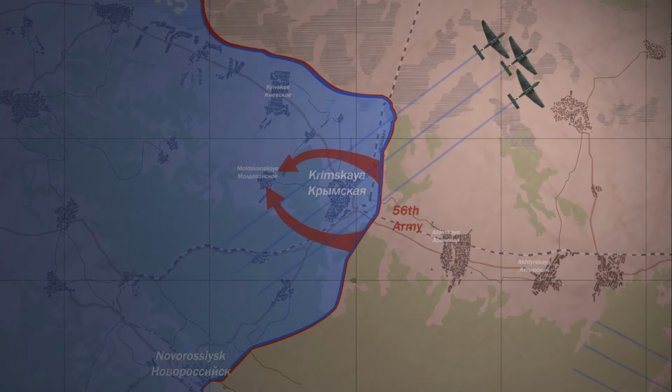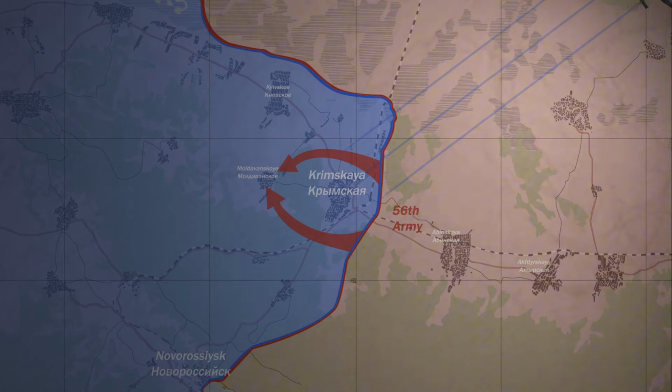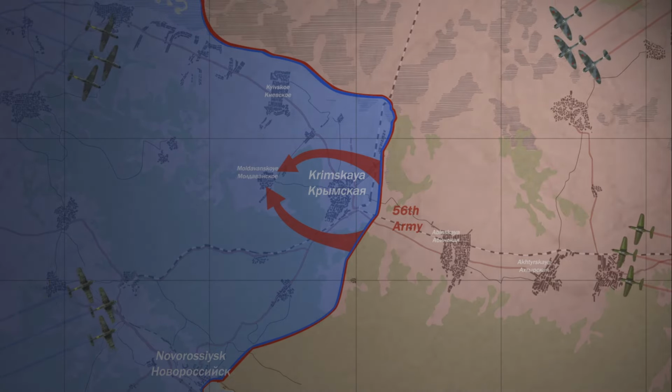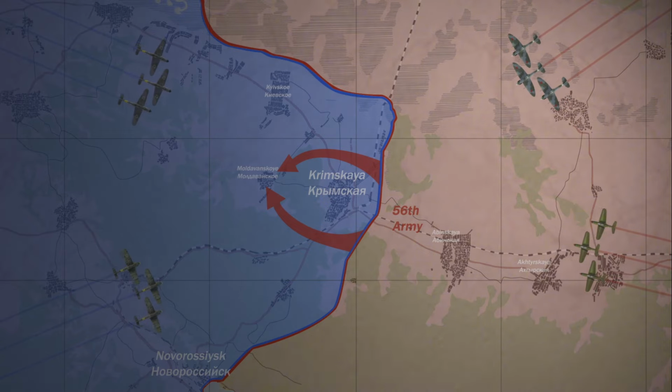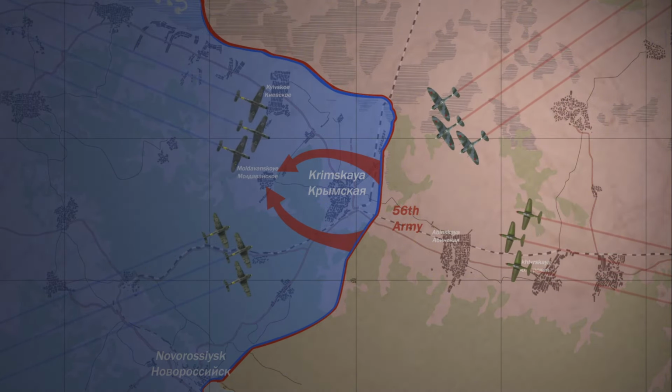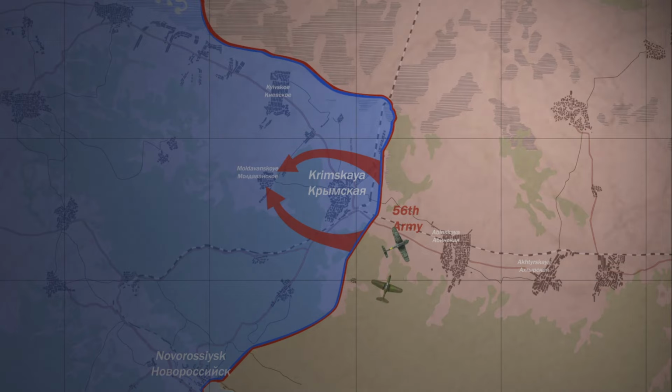German air superiority begins to wane in the Kuban. Many new Lend-Lease Soviet fighters are now in theater and enter the battle. American-built P39 Airacobras and British-produced Spitfires are seen in the skies over the Kuban. Aerial clashes erupt in the sky, resulting in the second major air battle of the Kuban front. Soviet pilots start to even the score with their German counterparts.